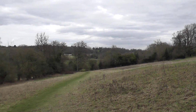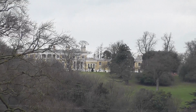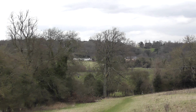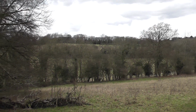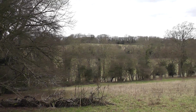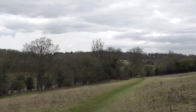Some rather pleasant views back, with Holmwood House up there in the distance. Chaffinch there in the background. A parakeet. My goodness. They're everywhere. Looking for holes in trees. It's their nesting time as well.